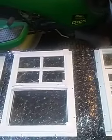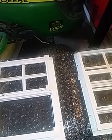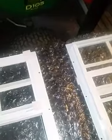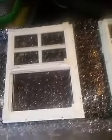And the reason why I bought these, because if somebody breaks them out, they're very unlikely to be able to crawl through them. This is a little small window. And I'm building a truck camper on the back of my truck. And I didn't want somebody breaking in and stealing my stuff. So that's the purpose of this purchase.